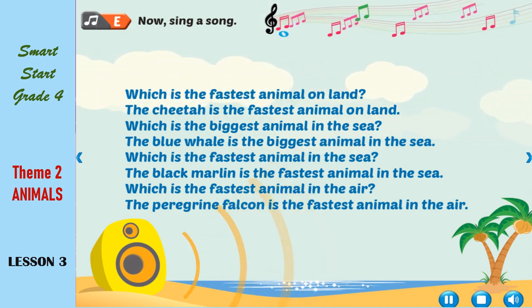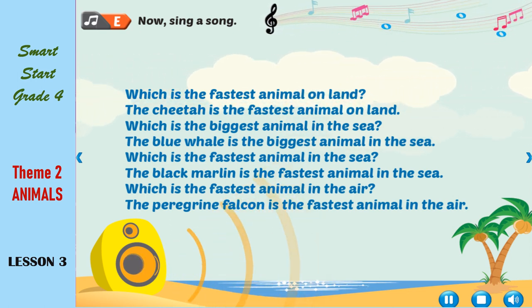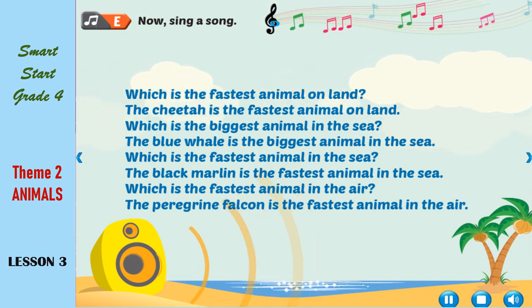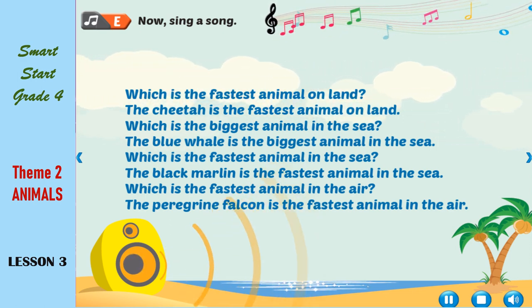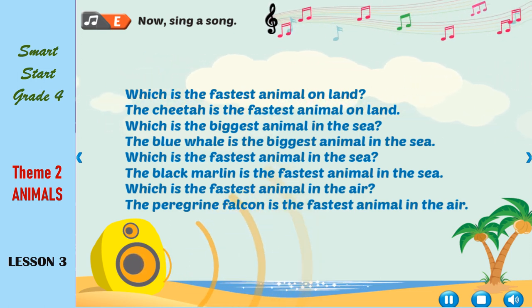Which is the fastest animal in the sea? The black marlin is the fastest animal in the sea.